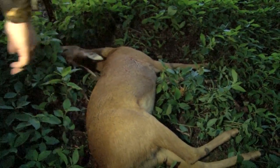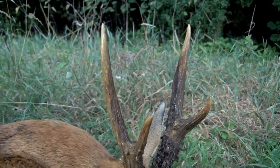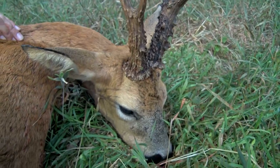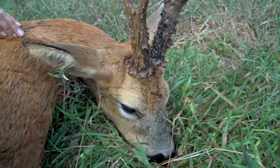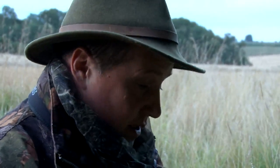Superb stuff. We'll just drag him out into the light and have a good look at him. What a stunning deer. We were very lucky there. As we started coming into him, the young buck appeared back on the edge of the woodland again and bolted straight in towards the old boy.